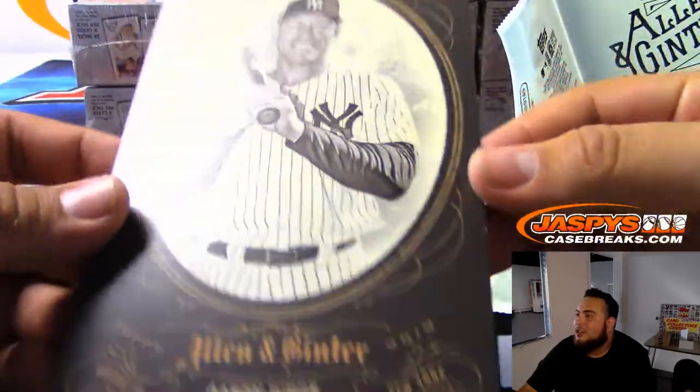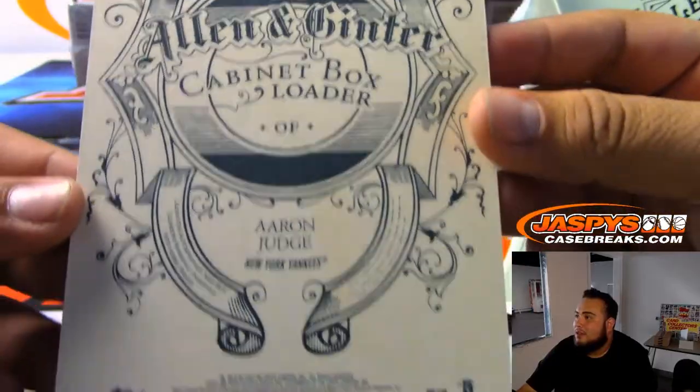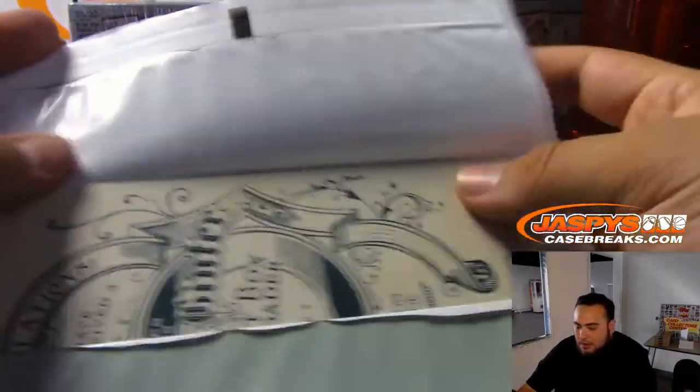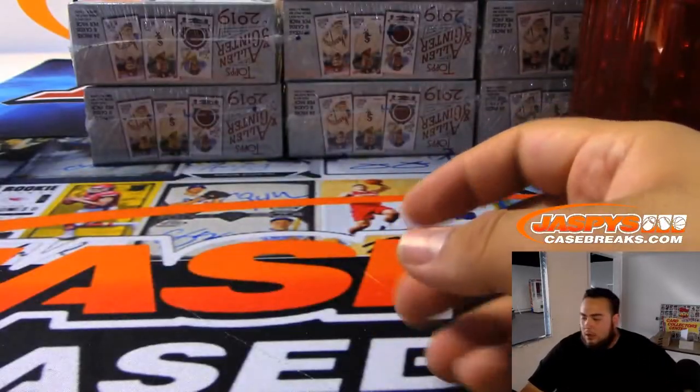And we got an Aaron Judge, Allen and Ginter cabinet box loader. So there you go. Yankees with that one. That'd be Ryan. Oh, really nice, man. Awesome. So there you go, Walter. All right, next one.